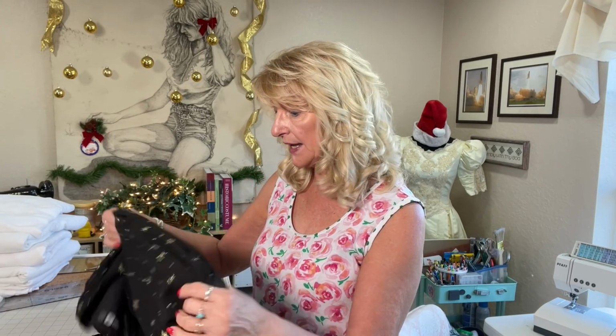Emma, when I saw her, she brought me 3 or 4, I think 4 dresses that need to be hemmed.